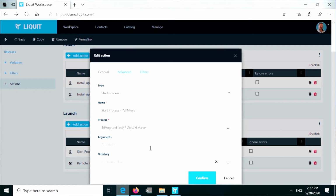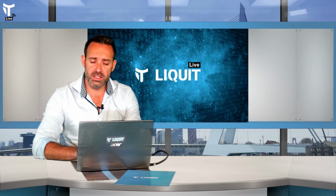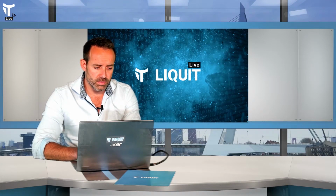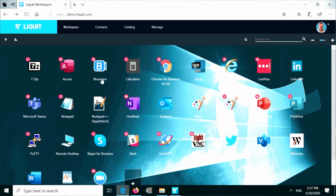So Liquit launched the application 7-zip as just shown on my device. If I didn't run from a Microsoft machine, in this case a 64-bit or 32-bit machine, it will simply launch an RDP session. The result for me as an end user, I can always run my applications as designed and I can always work in the most suitable fashion. I simply click on the application and it will run.